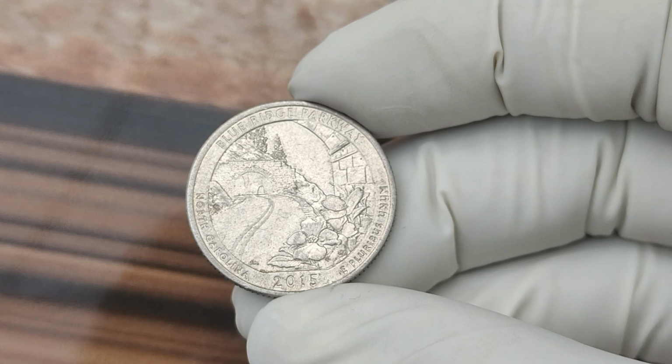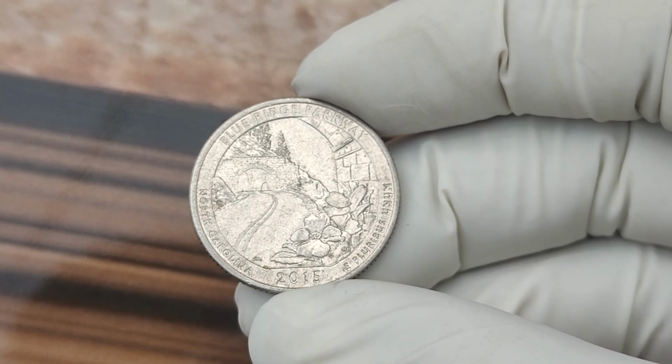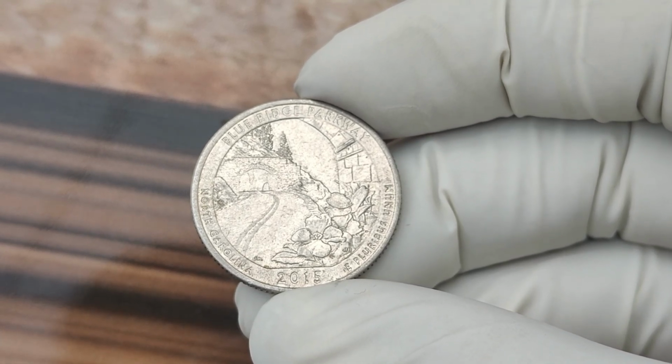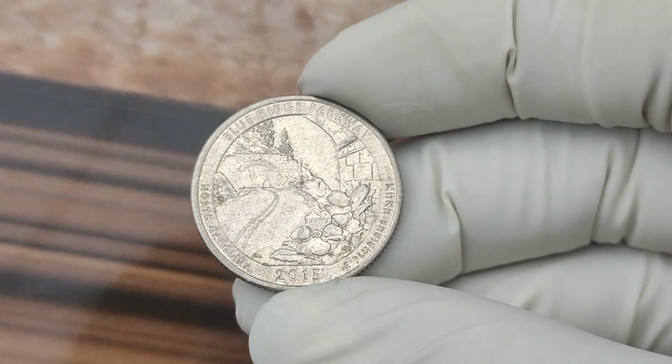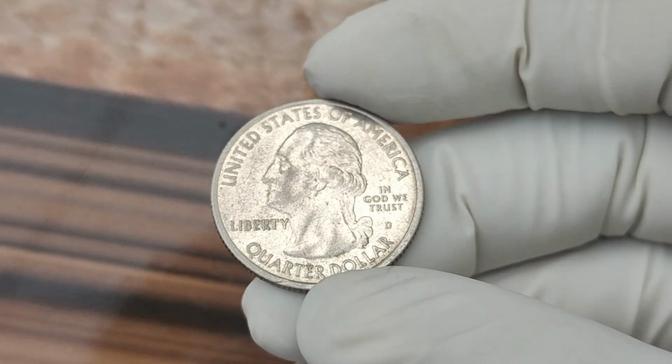We're diving deep into the fascinating world of the 2015 D Mint Mark Washington quarter coins. Could one of these modern-day quarters sitting in your pocket be worth millions? Stick around, because you won't want to miss the history, hidden secrets, and value of this coin.